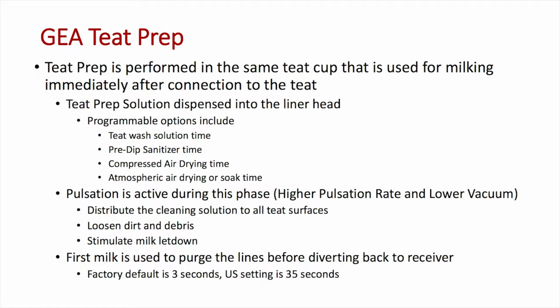I think it does a good job at some things, and I think being upfront that you're going to dump a little bit more milk, but you can milk a few more cows. My guys in the US are going to gravitate toward milking more cows every day of the week, so we don't care that much. In Canada, it's not much of an issue because your default is 3 seconds here, so it's not much diverted milk.